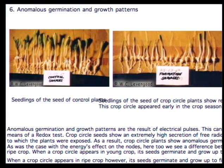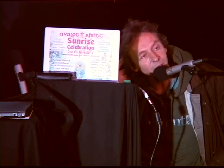Anomalous germination and growth patterns. This was an example where the crop circle appeared early in the crop season. Sometimes the crops, or the seeds from the crop formations, grow extraordinarily well the following year. They're like super seeds, so following on from some of the research Hugh's done on taking seed to a sacred site in order to enhance its fertility, a crop formation can potentially do the same thing.